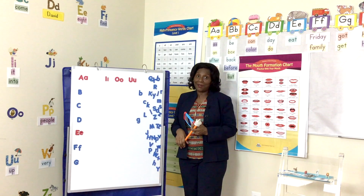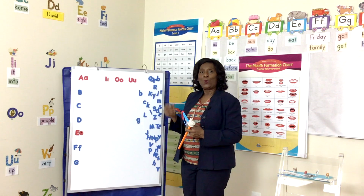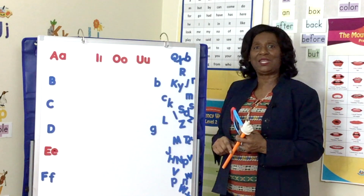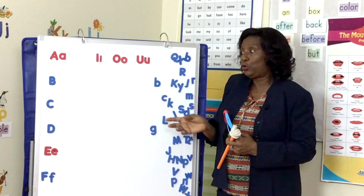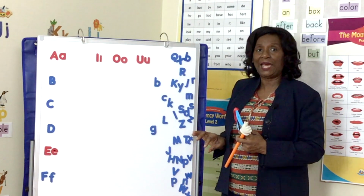Welcome to another segment of the Parent Cafe Classroom. We're actually playing a letter matching game. This is something you could do on your refrigerator if you do not have one of these boards. You would have those magnetic letters.